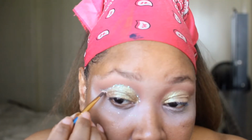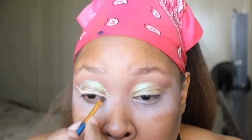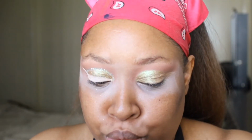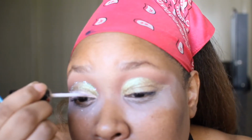Next I'm going into my blank canvas paint from P. Louise, and I'm going to create a liner. Now I'm going to go ahead and go over this liner with this pigment here, and this is like a white gold pigment. Now I'm going to go over this liner with this glue and apply it.